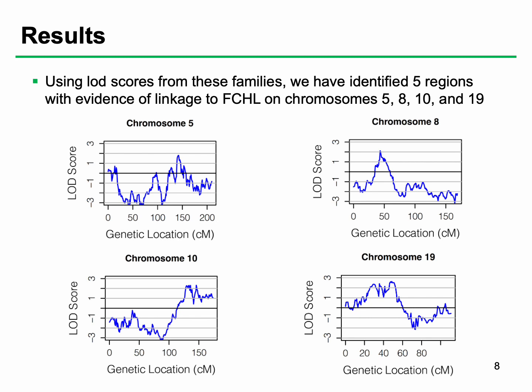Using the LOD scores from these families, we have identified 5 regions of interest with evidence of linkage to familial combined hyperlipidemia on chromosomes 5, 8, 10, and 19. As you can see in the figure, for all 4 chromosomes, these are suggestive hits. 4 of the 5 suggestive hits actually have LOD scores above 2.